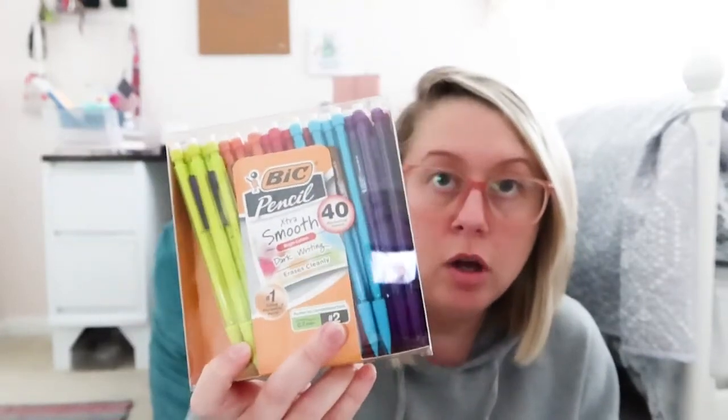But the last thing that I picked up at Walmart for the basics was a big pack of the Bic Pencil Extra Smooth No. 2 mechanical pencils, and these were $7.60, but it was $40. And the other thing I like about this is, again, they're solid colored pencils. That means that I can color code the girls. They have, let's see, 1, 2, 3, 4, 5. So I'll have them each pick 2 colors each, and then I'll have some extras in a cup on our little craft room office table for them for schoolwork and things.